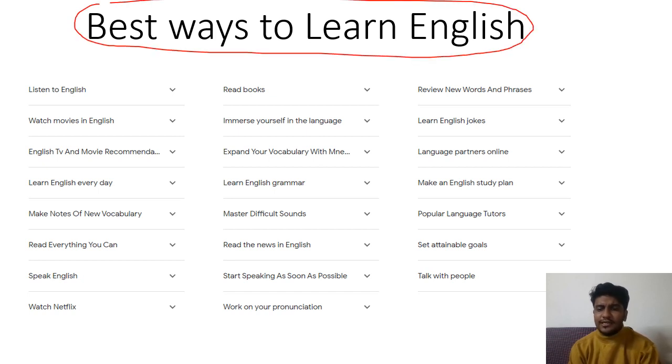So this is an image that I've adopted from Wikipedia, and I've personally advised this as well to a few people, and they have got comparatively good results. So, listening to English.